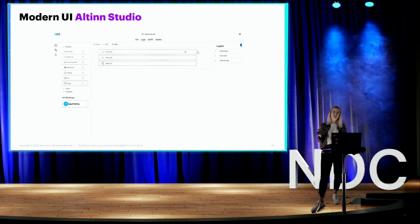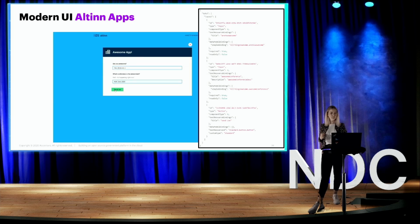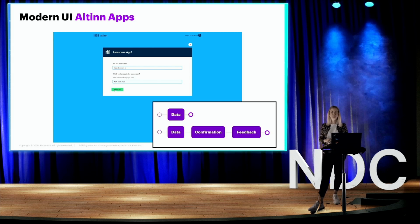When an app developer works on configuring a form like this, the actual form configuration and the definition of the form is stored in a JSON layout file. So this is our form layout file, and it defines how the form should look. At runtime, the app front end then parses this layout file and renders the form. Now, this configuration is for the data type tasks, so forms are for collecting data. But we do have the possibility to configure views for the other task types as well. So that would be confirmation and feedback. We have views for these, and the app owners can then configure the content that will be shown in these views.